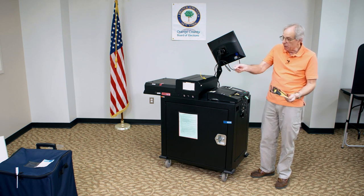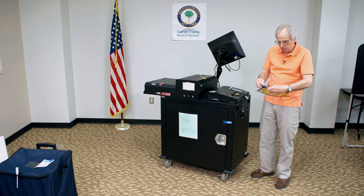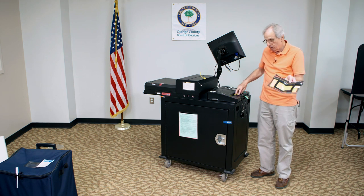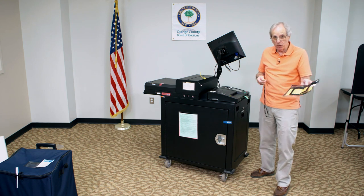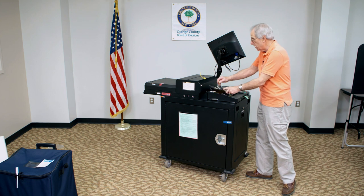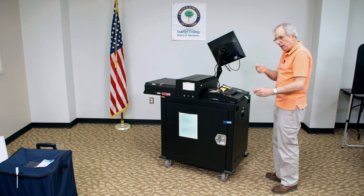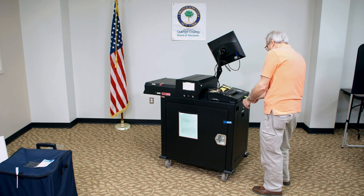We need to remove a little white chip. This needs to be sealed, put back in the red bag. Of course, all these seals need to be recorded on the statement of canvas per your instructions. This port needs to be resealed with the red seals that you would have in your supply bag.